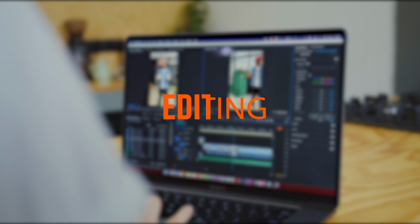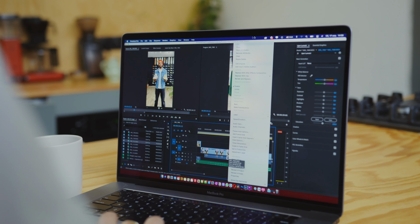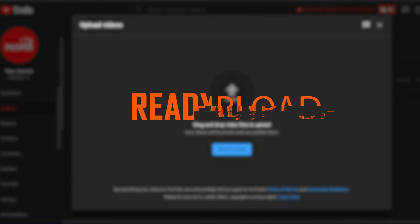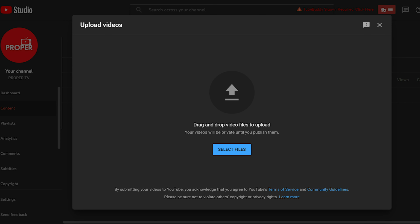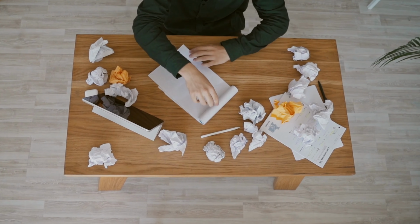After all these steps, now the main part, editing. You might need to learn the editing softwares to do that. Good thumbnail is also a very crucial part of a YouTube video. After doing all this processes, now your video is ready for the upload. This whole process seems a heavy task, right?